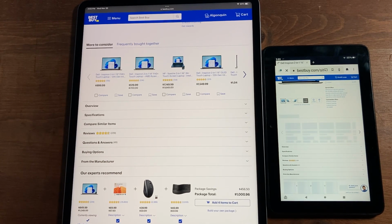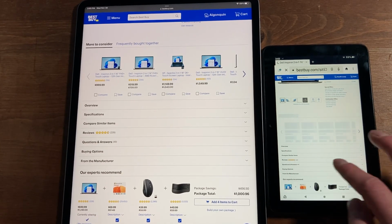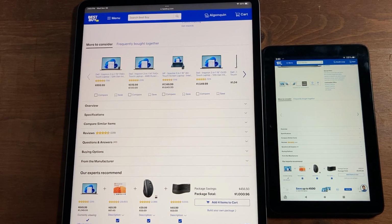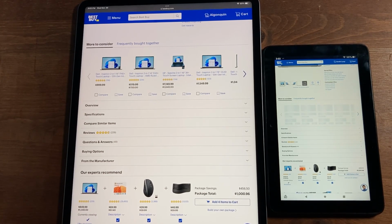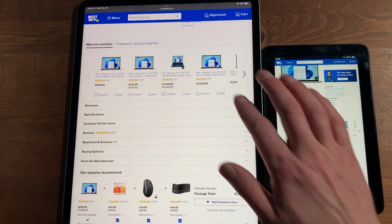I keep wanting to call it HD7, it's just 7. This is, I believe, a 480 resolution screen. It's not even HD. To get that, you have to get to the HD8 or HD10. And of course the 10 has the best with full HD.